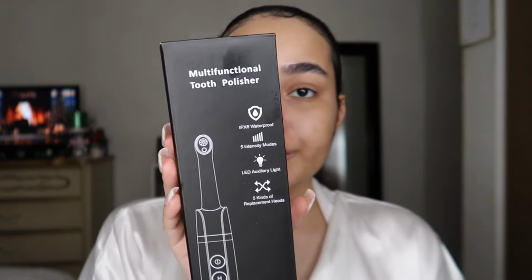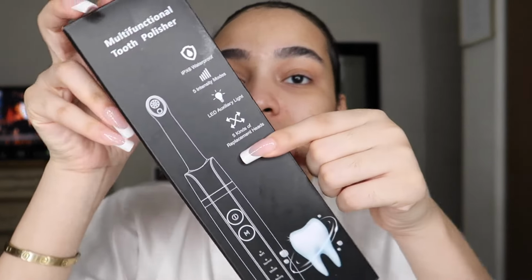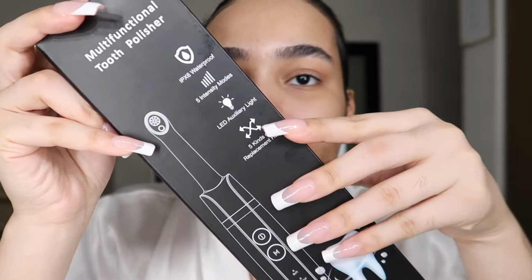I was like, you know what, let me go on Amazon because Amazon never fails me. It was really affordable and it was on sale. I got this multifunctional tooth polisher. It's waterproof. It has 5 intensity modes. It has an LED light, which is the main reason why I got it, because a lot of the other ones didn't have a light. And it comes with 5 replacement heads.